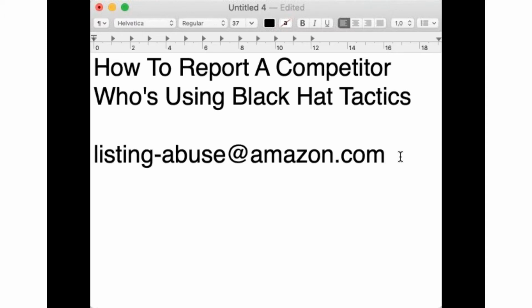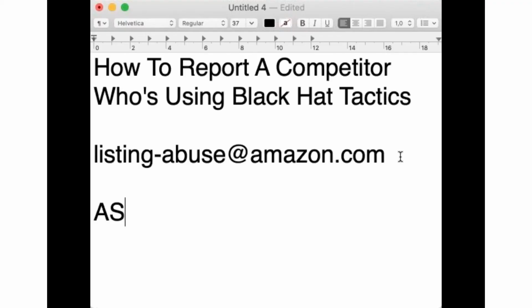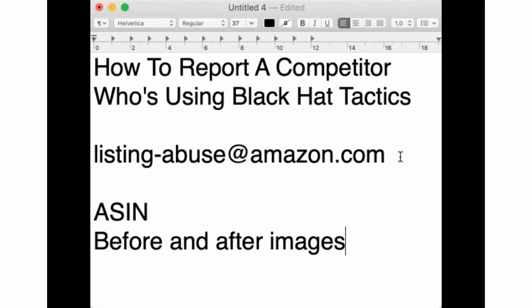All right, so that's the first thing you want to do. You want to email listing-abuse@amazon.com, and everything that goes there gets investigated. But you also want to make sure you're putting the right information onto that. So you want to put things like the ASIN, if you've got them, before and after images are also good to have on there too. Any supporting evidence you can give the abuse team, you want to give it to them. So you want to make their job as easy as possible. Give them as much evidence as you possibly can. The more you can give them, the faster they will be able to take action and to get rid of those things that are on there. All right. So that's the first thing you should do.